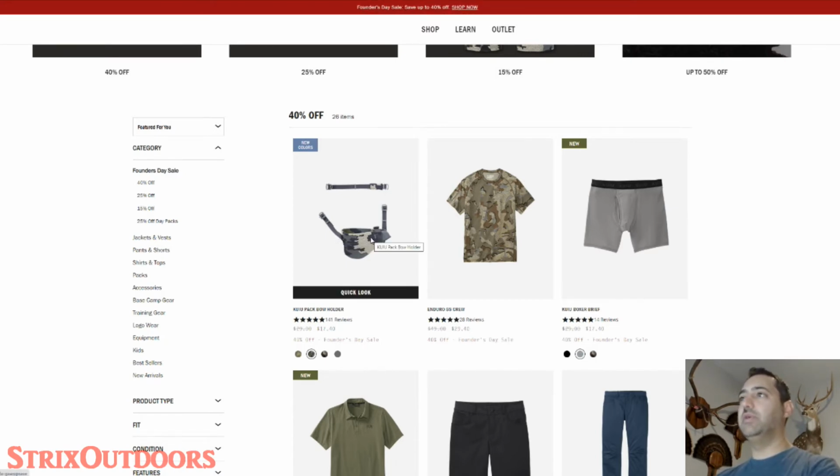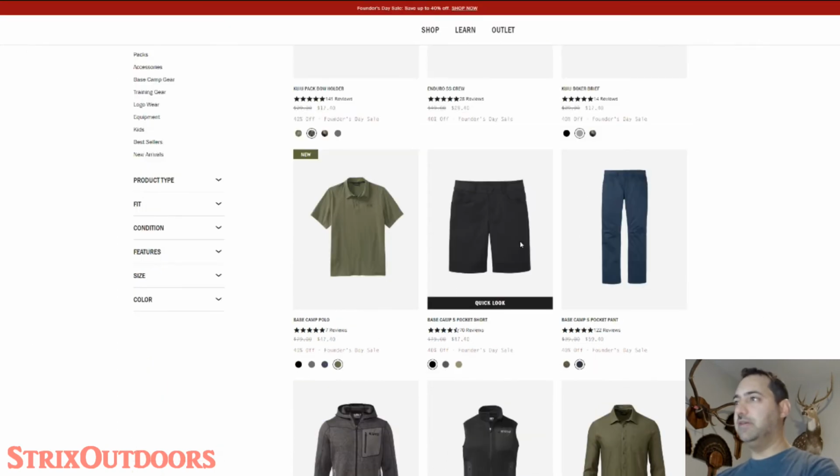That's how I'm carrying my bow now on one of the KUIU packs, and I think I've talked about that in another video, but definitely something to check out. Discounted 40%, so stellar deal there. I do have a pair of these Base Camp 5-pocket shorts. Pretty good. I actually like the Cordura ones better, but still not bad if that's something that you need.